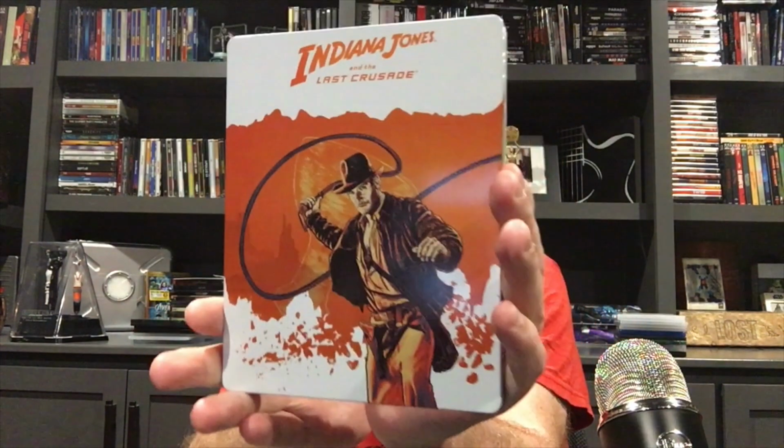I will say they're nicer than a lot of the Best Buy Steelbooks, because you really know when you've got that cheap Best Buy Steelbook when there's no artwork on the inside, right? So here's The Last Crusade.